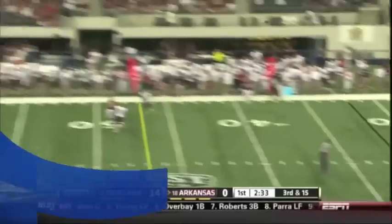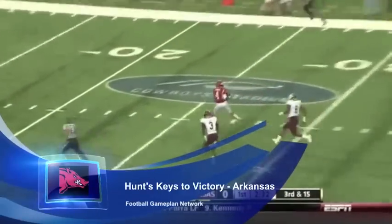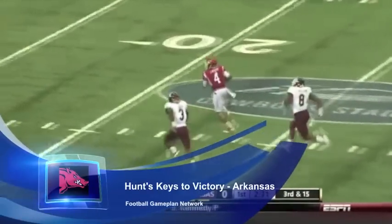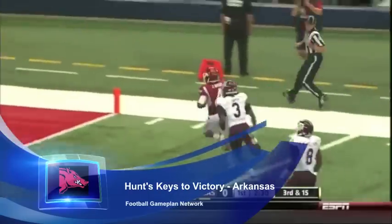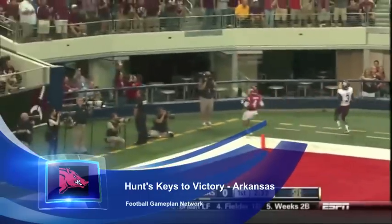Look at the Razorbacks' keys to victory to see what they have to do in order to win this bowl game. In order to have an explosive offense, you have to have solid offensive line play, and they do a great job of protecting Tyler Wilson, a guy that can stand back there in the pocket and fire these footballs deep down the field, but also plows open holes for the outstanding running game that they have.